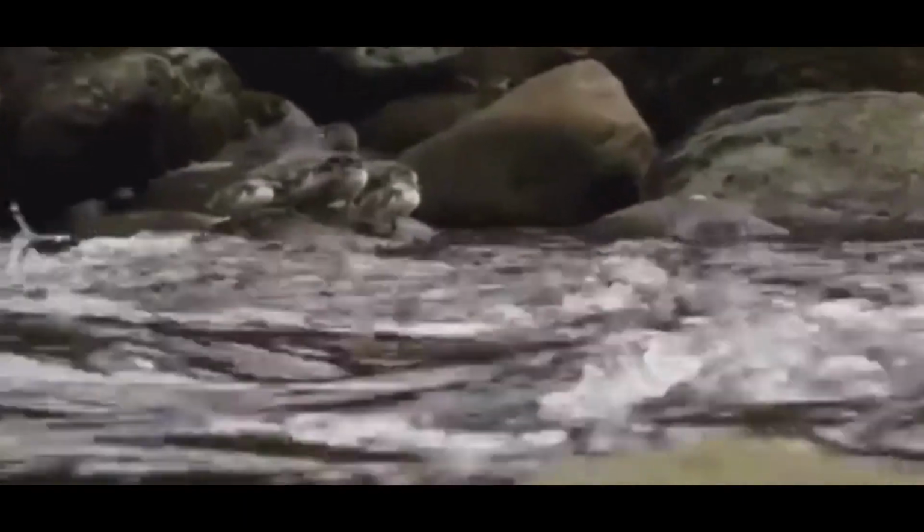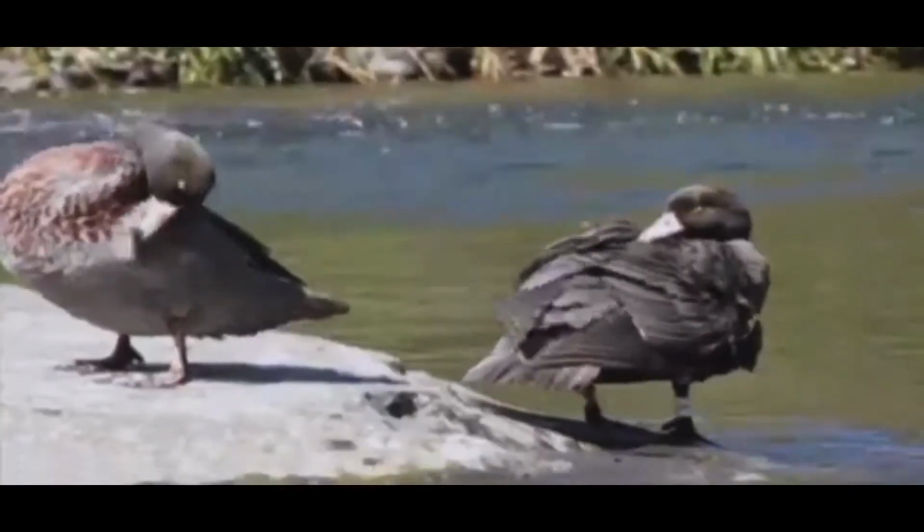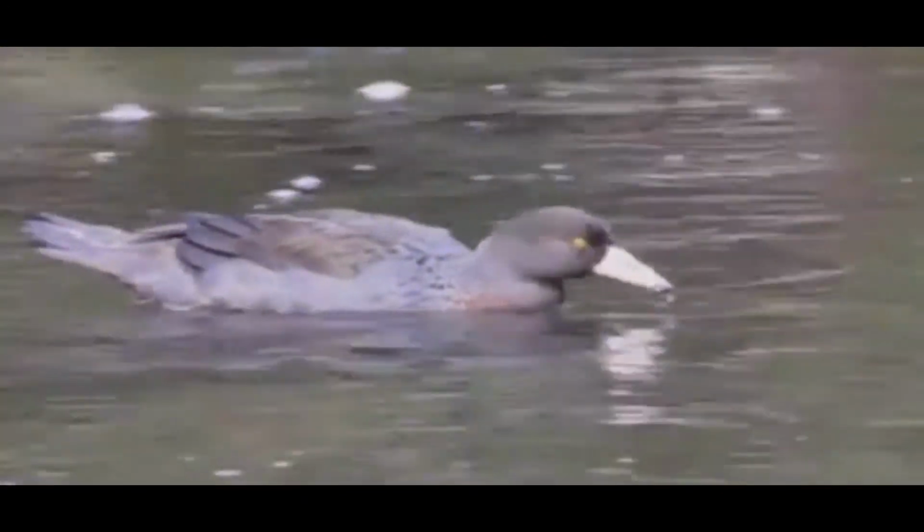The whio is endemic to New Zealand. It is nationally threatened and vulnerable with under 3,000 left. They are threatened because of habitat loss and stoats. Stoats build their nests in similar areas and threaten the mother and the eggs.